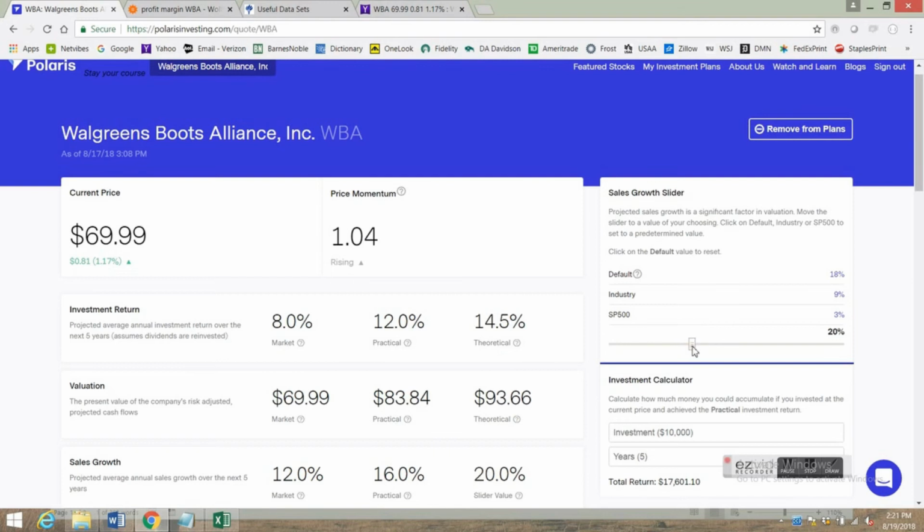So now I'm just going to move the slider around until I get around 114, and then I see what it does to my practical valuation or investment return of 15.5% and a practical valuation of 97.70. So I'm going to return it back to the default. Remember those numbers, particularly this one, 15.5% investment return versus a 12%.